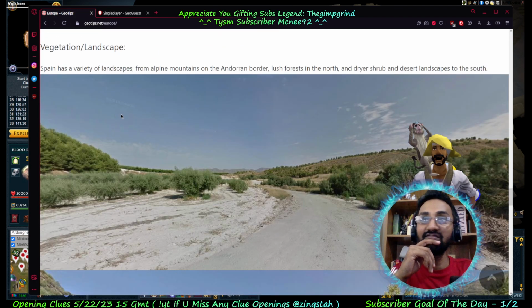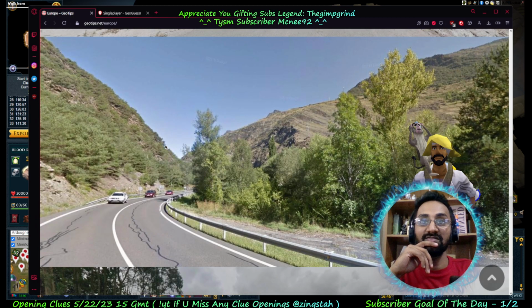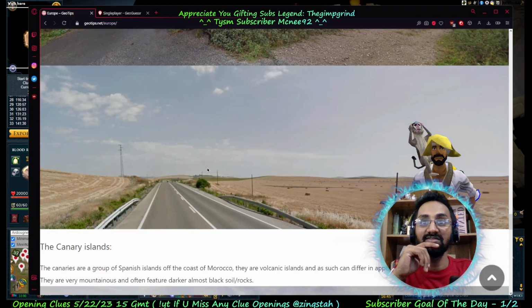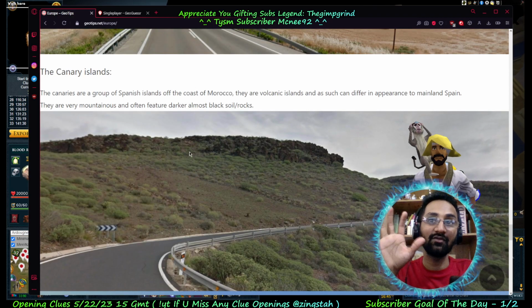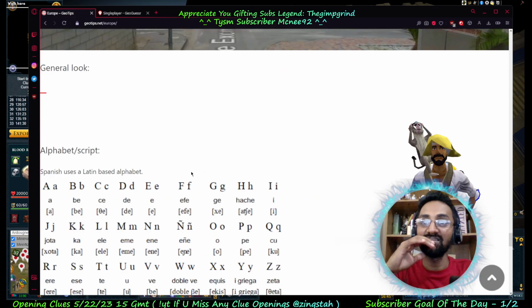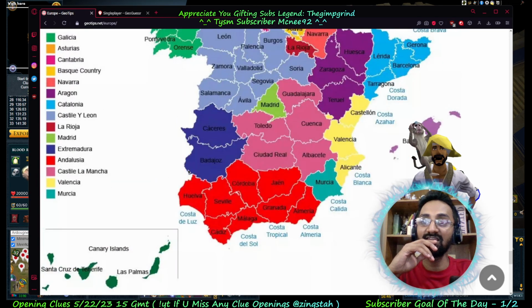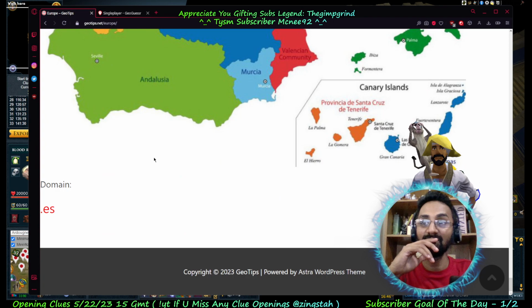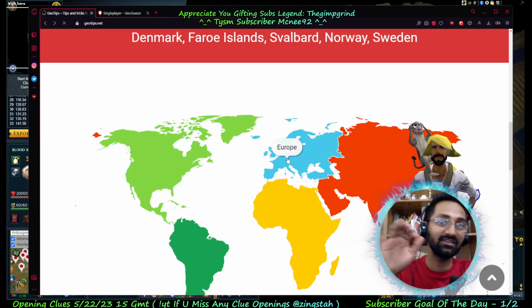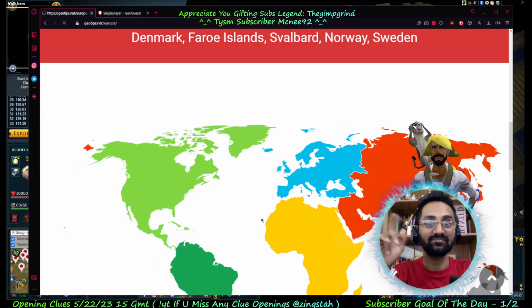So Spain has a large variety of landscapes: lush forests in the north, drier shrub landscapes in the south, and Alpine mountains on the Andorran border. The Canary Islands are very rocky with black soil. Houses are colorful or white. They're Latin based. They have a lot of regions and provinces, and .es. We're just going through the ones we've already done really quick, and the other ones we'll do slower.